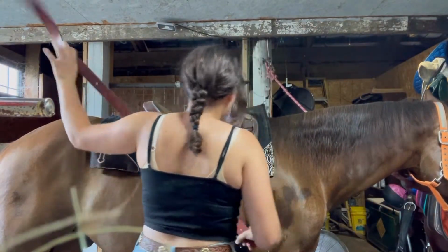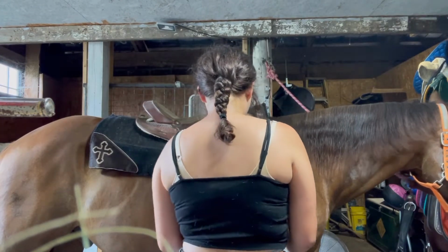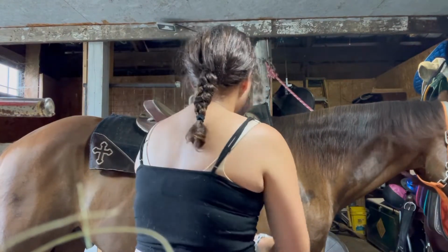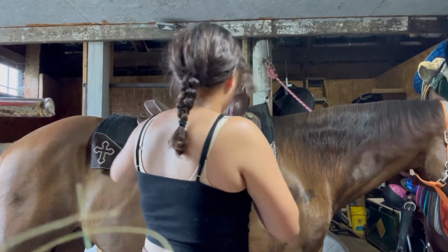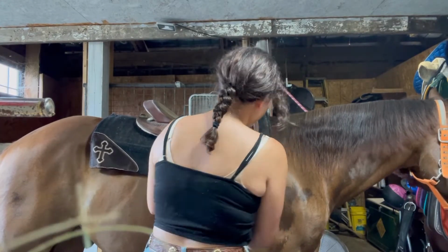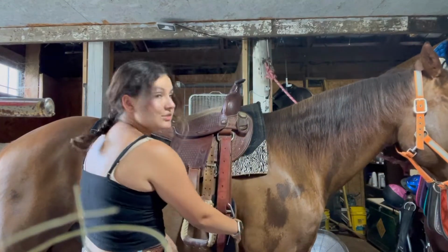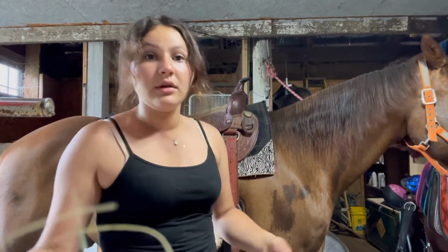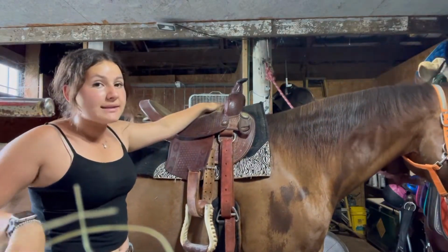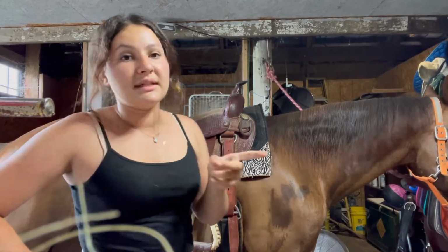So, gonna get his girth up. I normally don't do it all the way, obviously, until I get up to the ring, so I just do a nice little loose 3 times around for Chocolate, or 2, however you want to consider it. And then I go a little bit where I can still slip my hand in there. So if anyone wants to sit on the saddle, it would probably flip over. So I make sure it's nice and loose so they don't pass out or hold their breath or anything on the cross ties, because I have one horse that does that.